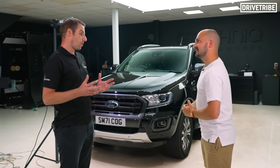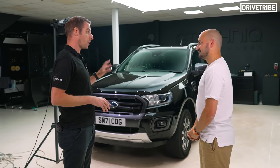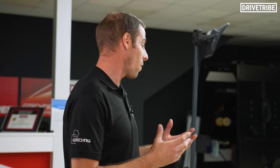Okay, so in terms of the preparation element, we're going to have to machine polish the vehicle fully. Ceramic coatings are optically clear, so you need to have fundamentally a perfect surface before you apply them on top of that. So we're going to spend a good few days machine polishing this. It being flat black is showing everything. There's a lot of bodywork to polish as well. There's a lot of bodywork, and it's a workhorse, so it's showing that it's being used on a daily basis. Once we've done that, we'll then put the ceramic coating on top.